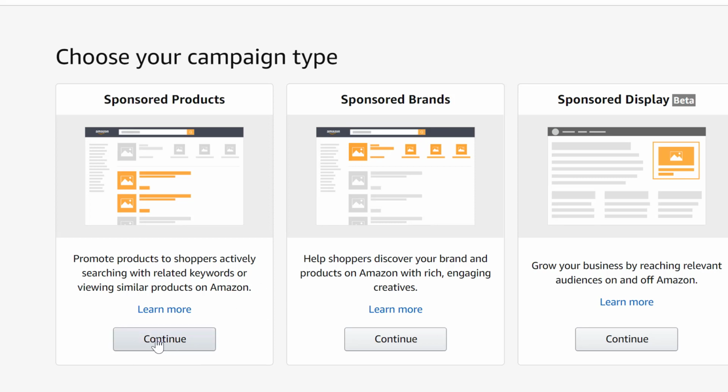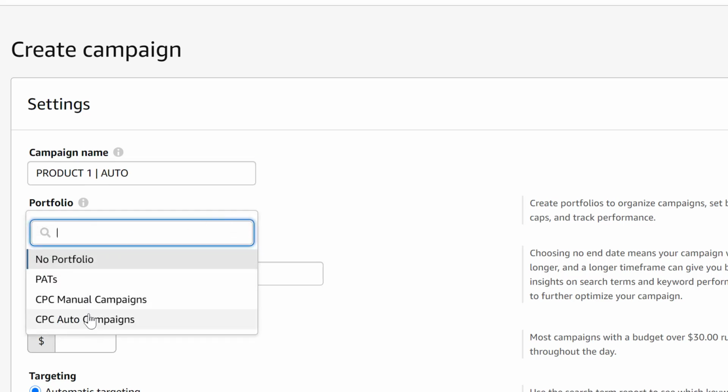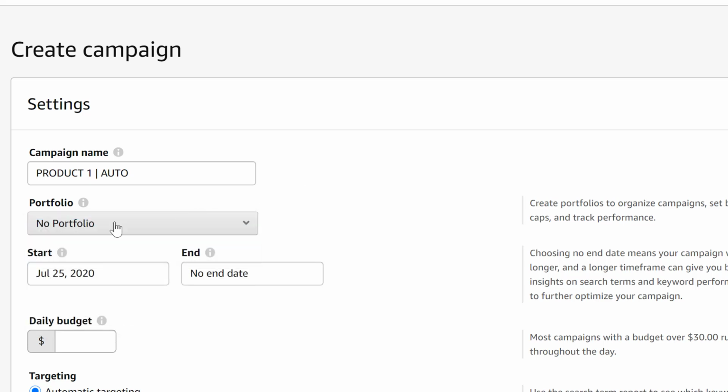Create your auto campaigns. You first click continue. So let's do that. Then what you do is you would just name it. So product 1, as we mentioned in our naming convention, auto. You're going to do this for every product in your store. Portfolio, you're going to select your auto campaign portfolio. So in my case, I'd just go here and I would say CPC auto campaigns. Start today, end date, no end date, daily budget.